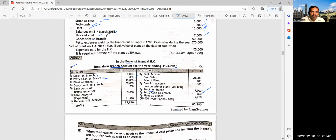Then goods sent to branch is 50,000. On the debit side of the branch account, goods sent to branch 50,000 is debited. Petty expenses paid by the branch out of imprest, 700 rupees. Remember, petty cash opening 800 is here, right? Then petty expenses are paid separately here. Branch account to bank account, petty expenses 700.